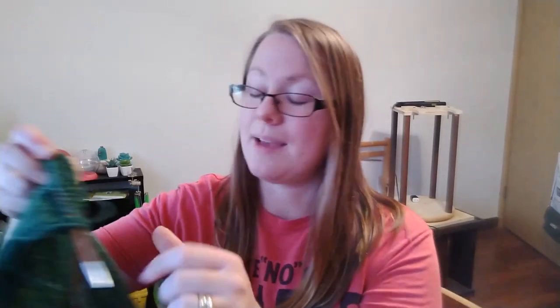Just because I was really sad that I had to rip out so much progress, and I just needed to give that project a break and work on something else. So that's what I did. But I eventually came back around, recast on the sweater. The tubular cast on went so much better the second time around, thankfully. And so I'm past all of that. And in fact, I'm back to the point that I was before ripping out this sweater.